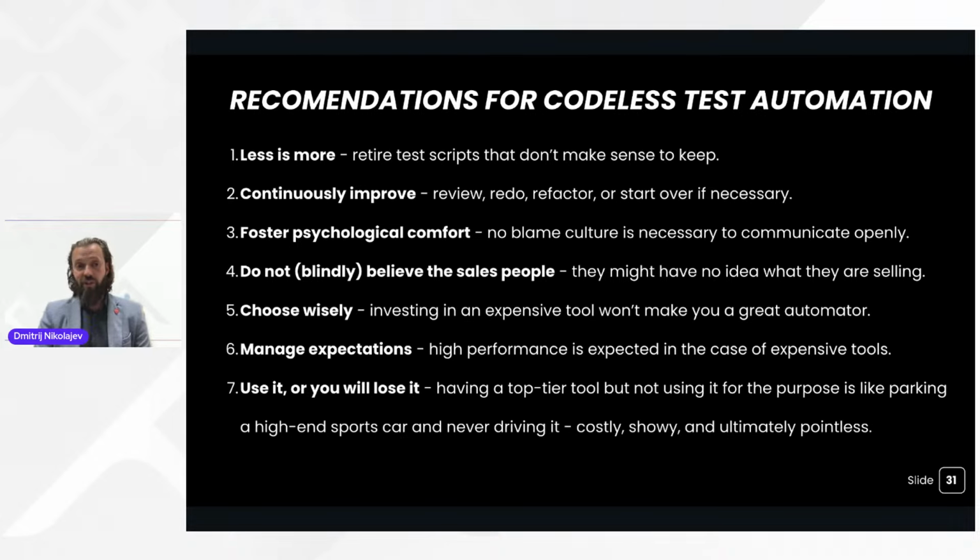What I've already mentioned, less is more. And please do not hesitate to retire those scripts that you are not running, where the application is being developed, changing, and these scripts just sit there. Retire if necessary. If it is failing, if it's not working, don't hesitate to retire these scripts. That doesn't make sense to keep. Continuously improve. Well, I would say these first ones apply to all automation, not just codeless.